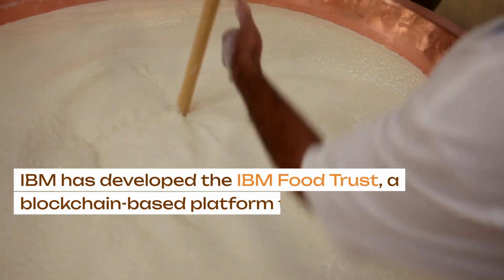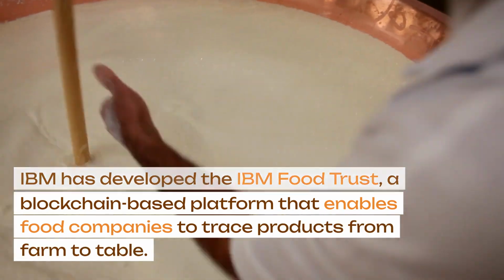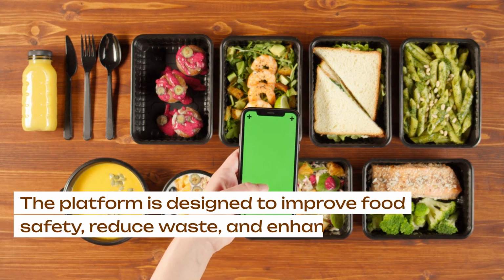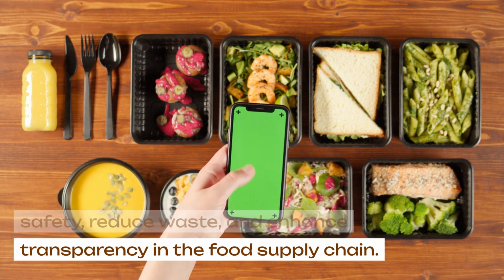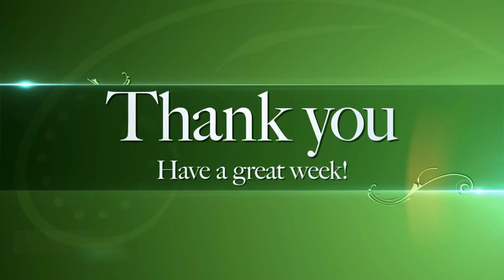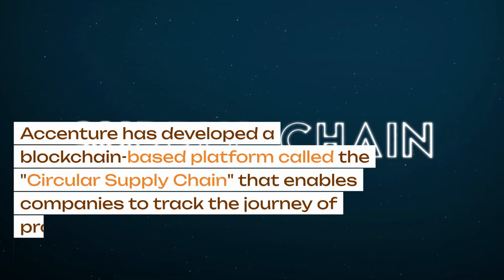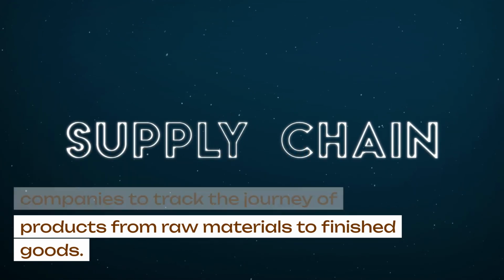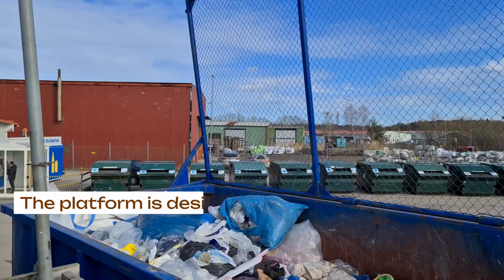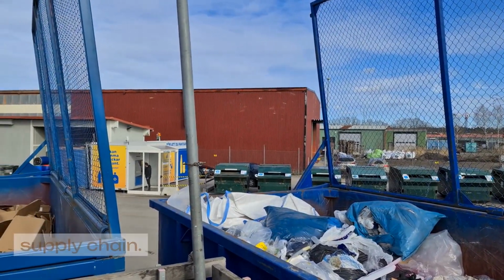IBM has developed the IBM Food Trust, a blockchain-based platform that enables food companies to trace products from farm to table. The platform is designed to improve food safety, reduce waste, and enhance transparency in the food supply chain. Accenture has developed a blockchain-based platform called the Circular Supply Chain that enables companies to track the journey of products from raw materials to finished goods.